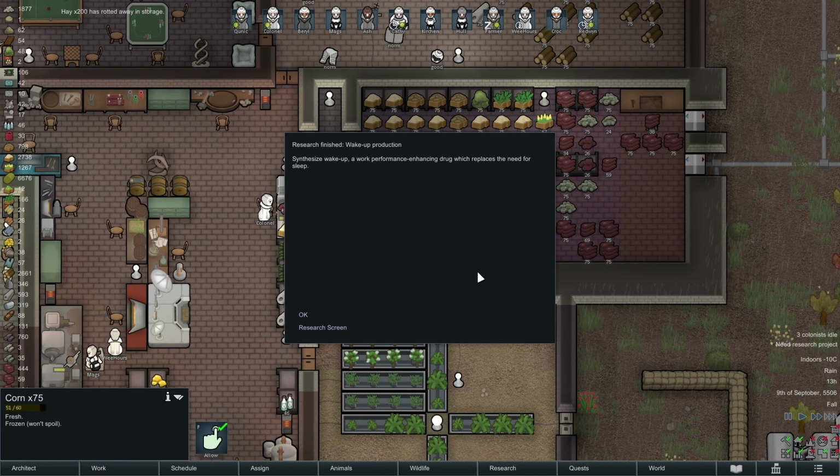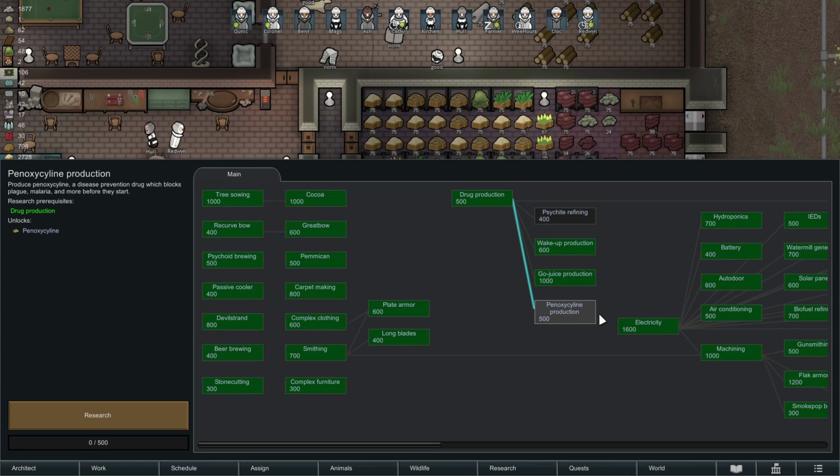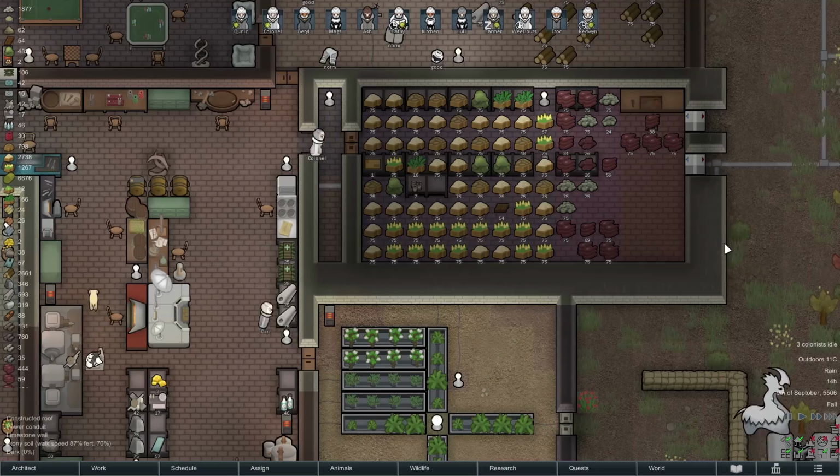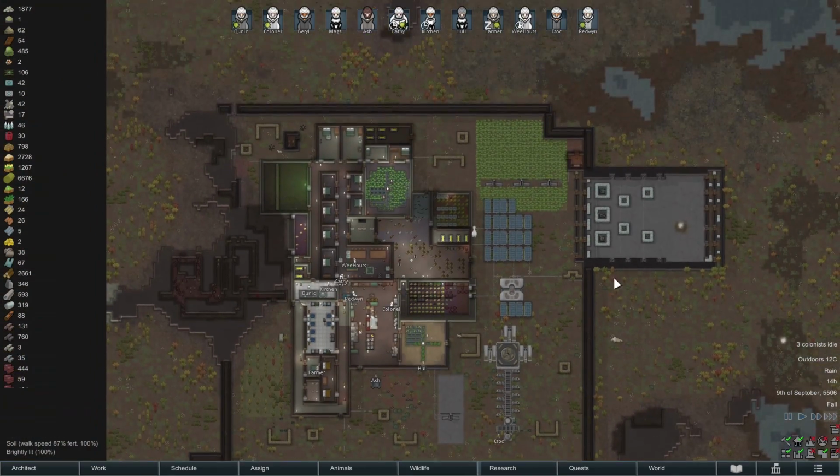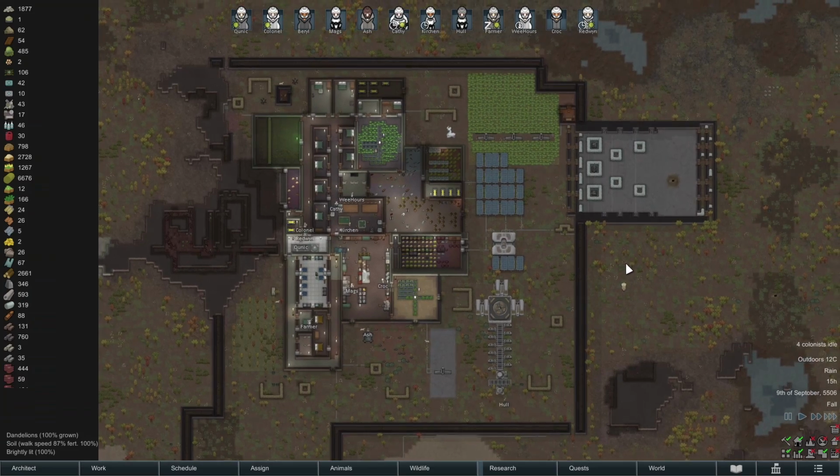We're still using the corn to make lots of food, which is wonderful. And right, the research screen. Let's get that one there, penoxycycline, whatever it's called. Get the research for that done. And yeah, we'll just wait. That's all we're doing now.